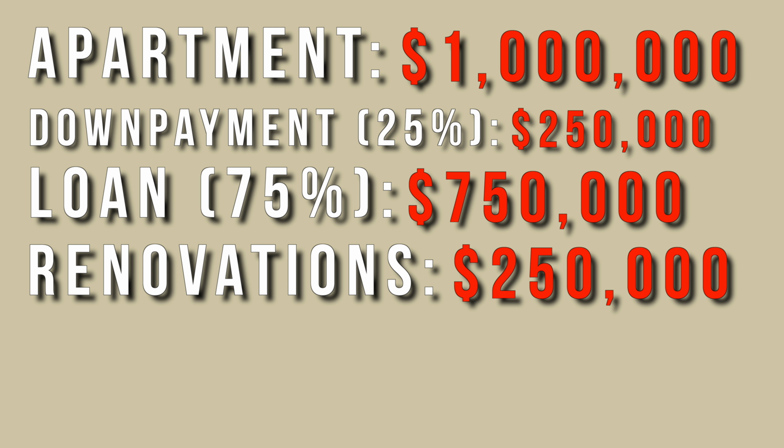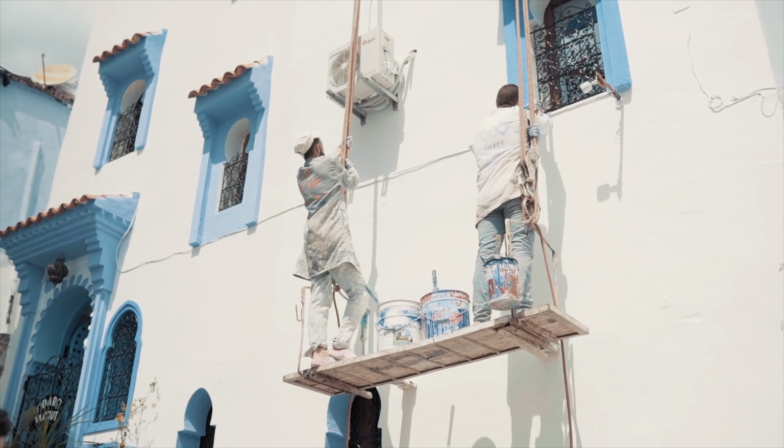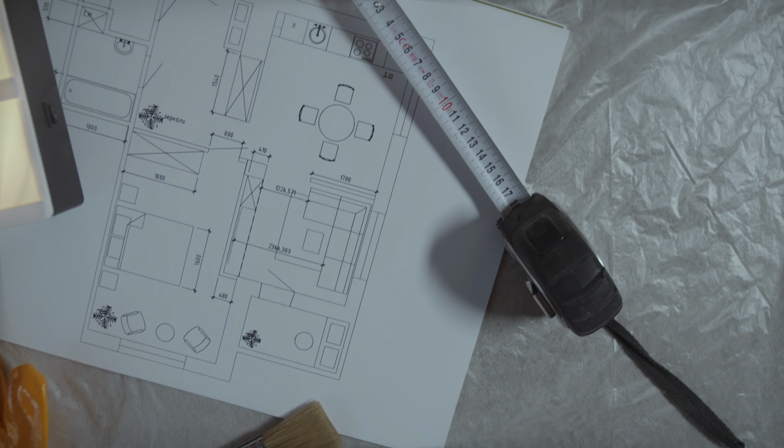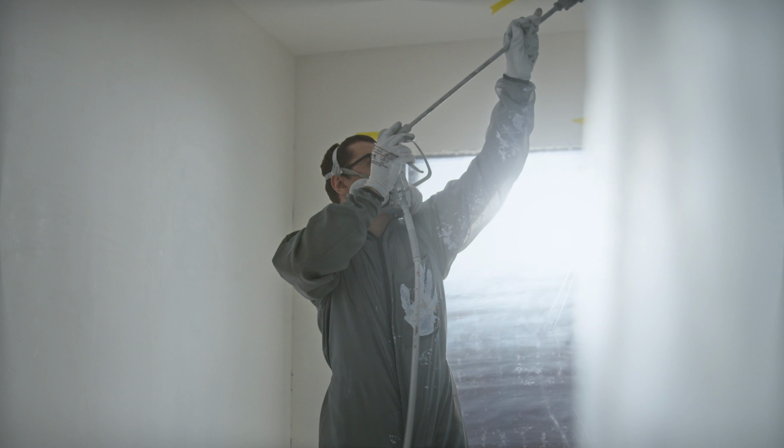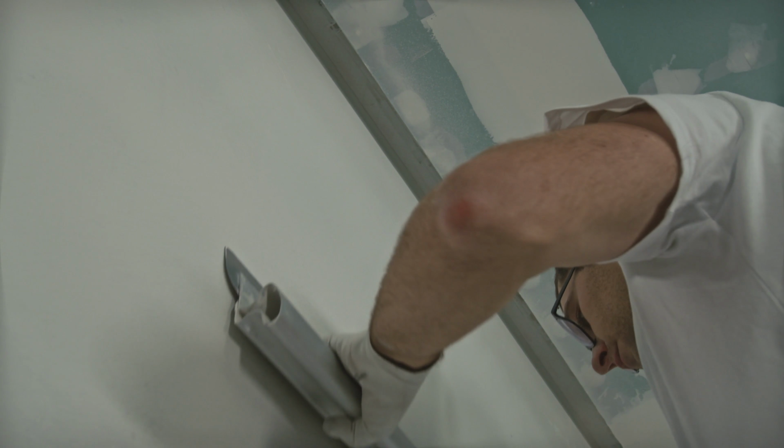So then you take another $250,000 and you redo the landscaping, you paint the exterior of the apartment building. As people are moving out, you put in new floors, maybe a new refrigerator, some new paint on the walls, and overall, you just make the entire apartment complex nicer. And now over the course of say a year, you've increased the quality of this apartment complex. You can now start increasing the rents because the quality is so much better.